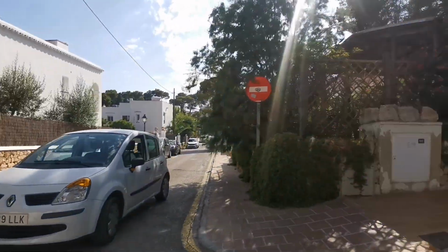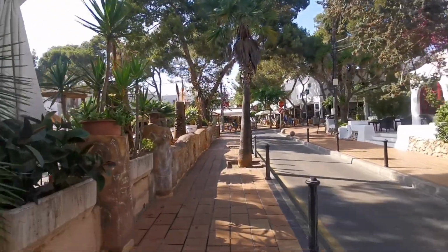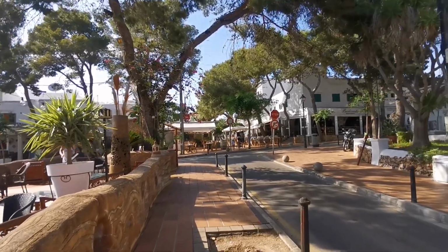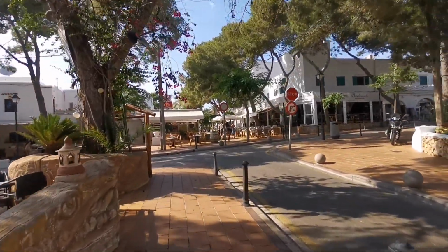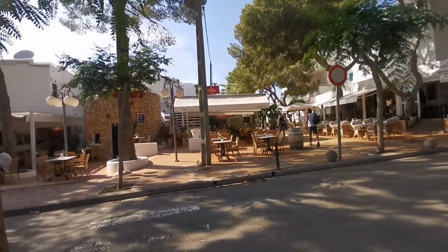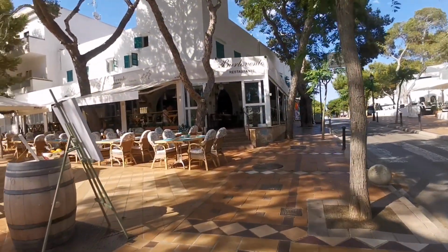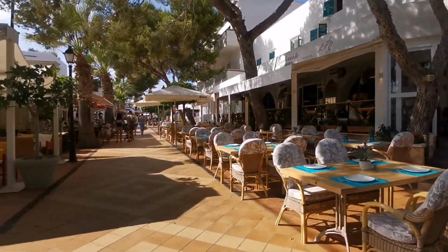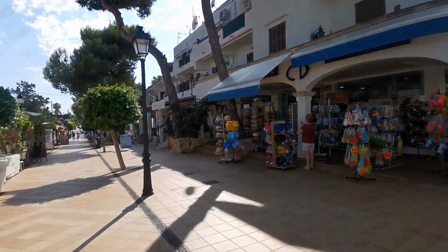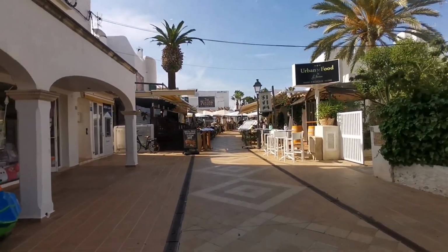Yes, and from there is the place where we started. And here is exactly the center of Calador. You have a lot of restaurants, a lot of bars. You have a lot of places to go in Calador.